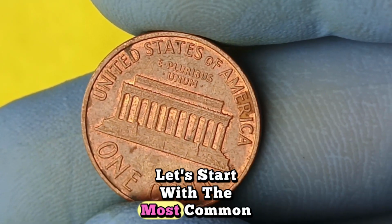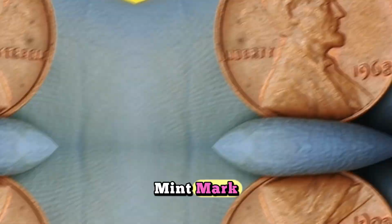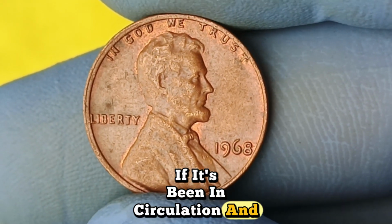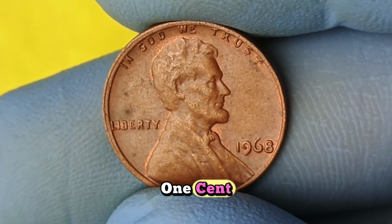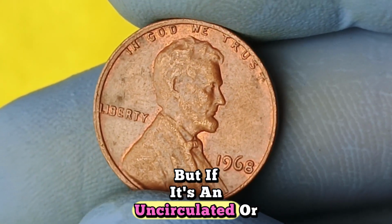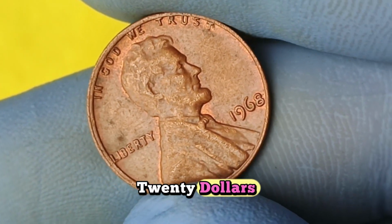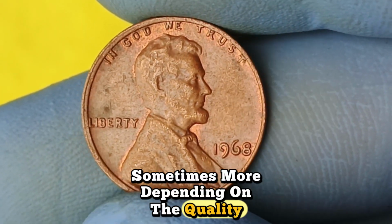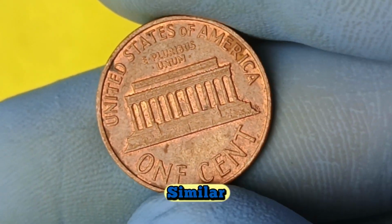Let's start with the most common, the 1968 Philadelphia penny with no mint mark. If it's been in circulation and has visible wear, it's typically worth just face value, 1 cent. But if it's in uncirculated or mint state condition, it could fetch between $5 and $20, sometimes more depending on the quality and demand.